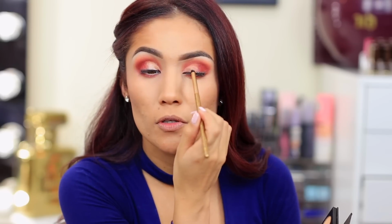Oh my gosh. Now I'm going to take the shade called Jasmine, and I'm going to use the same brush, and I'm just going to apply that right on top of that base. Actually, I might take my finger. Ooh, that's pretty. That is so beautiful.